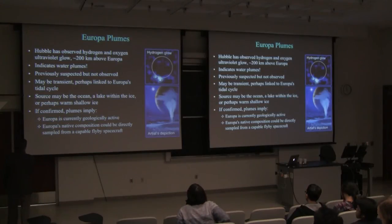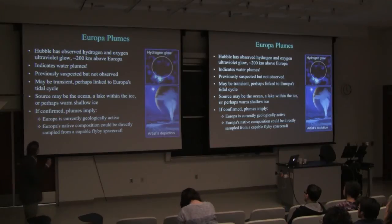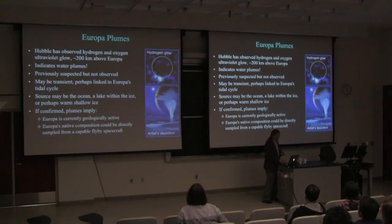But we'll see, and time will tell with follow-up Hubble observations. If they are shown to be real, then, hey, Europa is currently geologically active, because we don't know that for sure. That would be great. And Europa's native composition could be directly sampled from a spacecraft that flies through the plumes, which is what Cassini has done at Enceladus.